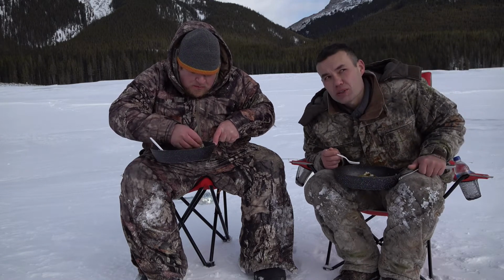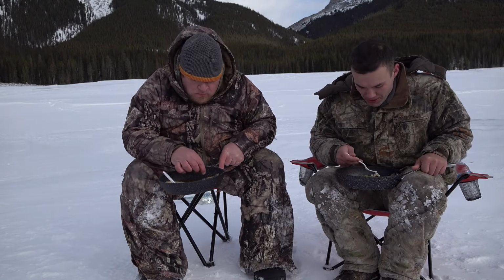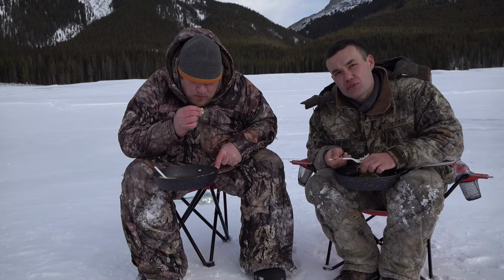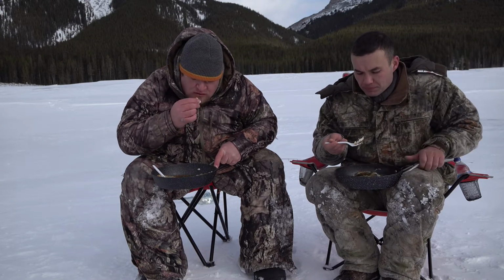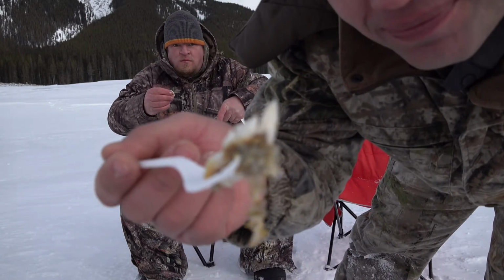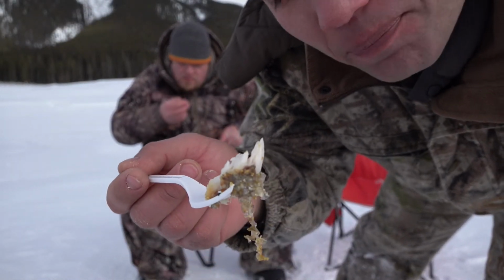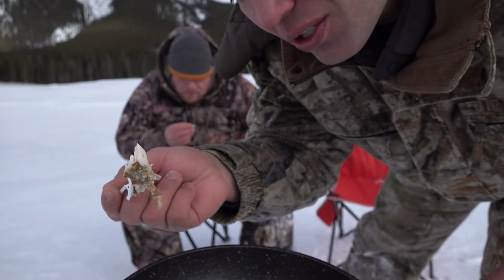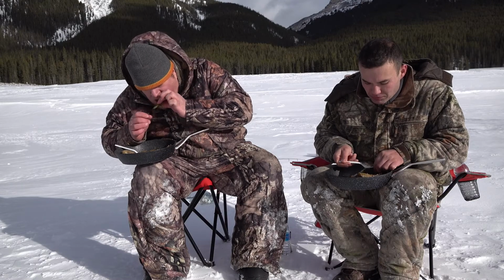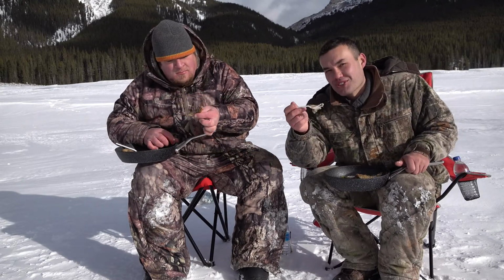The asparagus got a bit overcooked, but such is life. It's still delicious. That butter makes it so flavorful. Look at this, guys. Nice white tender meat, Rocky Mountain whitefish. If you guys are saying this is not a good eating fish, I beg to differ. Eating Rocky Mountain whitefish in the Rockies. Cheers. Cheers.